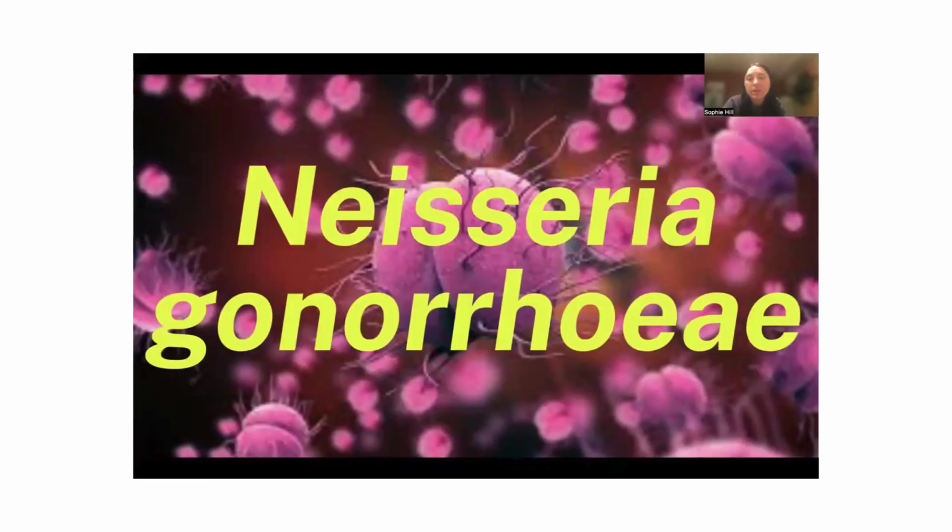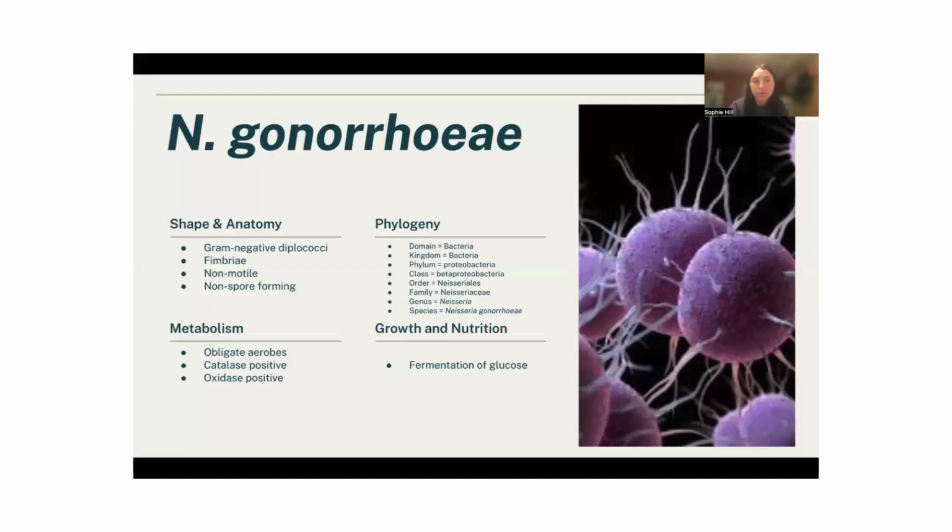Okay, so for my term project, I decided to do it on the bacteria Neisseria gonorrhoeae, and this is the bacteria that causes the STI gonorrhea in humans. This is the second most common STI in the United States, and there's an average of 82 million cases worldwide per year. So this is a gram-negative bacteria.